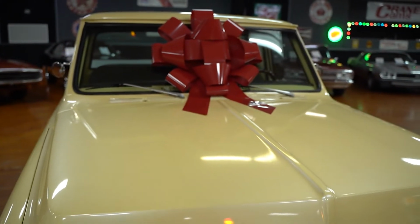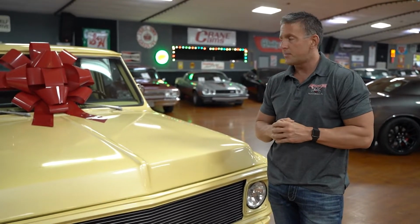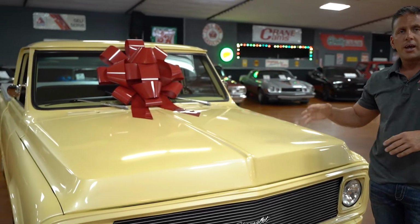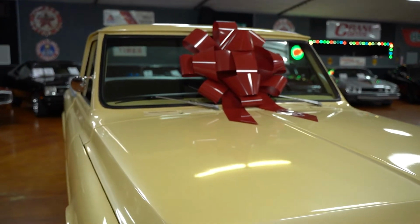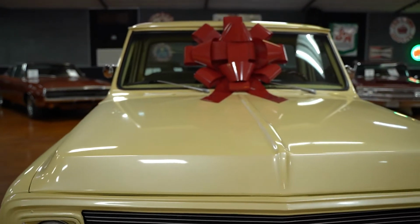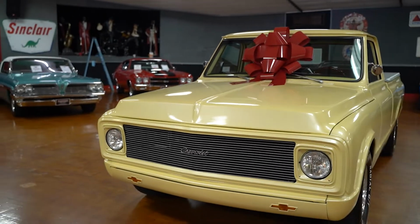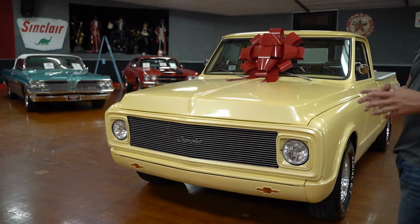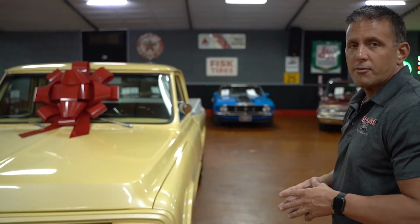Yes, you see a bow on the windshield. It is the holiday season here. We are in December, and the year's coming to a close. I put the bow on there to remind you guys just how easy it is to get one of these to your home before the holidays, whether it's this truck or any other vehicle in our showroom, and make it a nice gift for somebody on Christmas morning out in the garage or out in the yard or wherever. We've done birthday surprises, retirement surprises, and Christmas surprises, so it makes for kind of a cool gift for somebody.